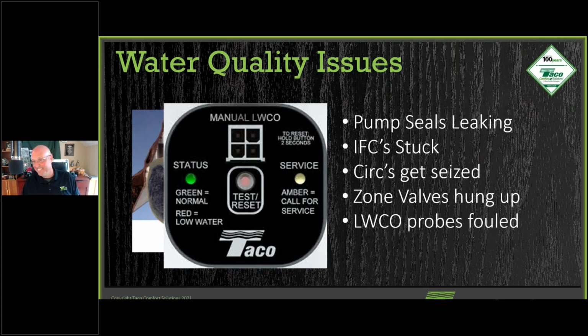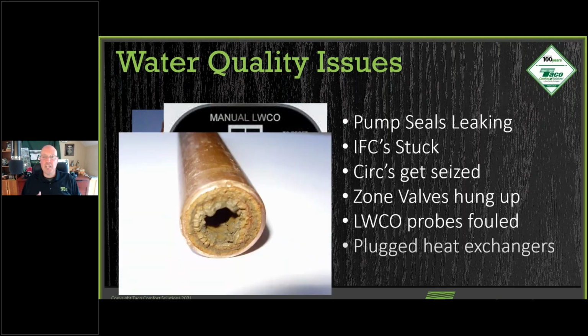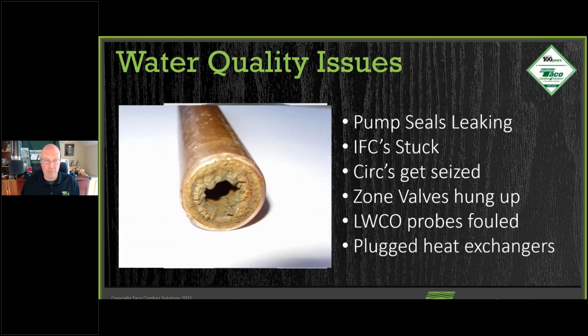Exactly, Colin. Yeah, we're thinking these things are garbage. Let me put a different one in there. And you put a whole new one in there and it lasts a couple more years, until the probe starts to get coated again and starts fouling and giving you bad readings. So you start seeing heat exchangers and pipes getting plugged. You may not notice that because we're not necessarily cutting open the heat exchangers.